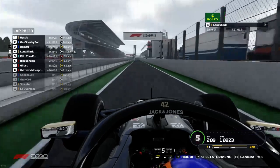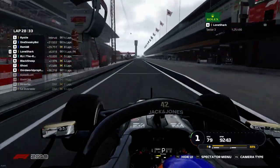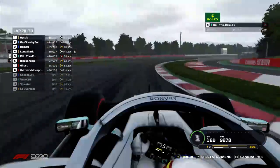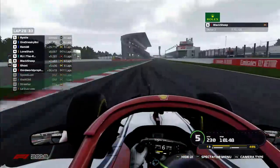Waiting for Lone Shark to pit. I guess he had to, with the tire compound going from hards to hards. Right. So that gives a free position to 3 people.